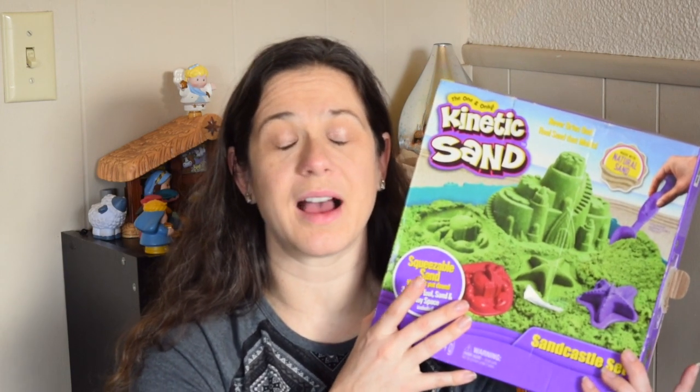Let me tell you, we have been using this for modeling because I have this thing where I hate to go buy out and purchase all this stuff to build a model of a mission or to build a model of a river or a canyon or whatever. So we have been using this in our geology unit. We have been using this in our history unit. We have been using this for working on tracing letters, and of course just super fun to build with. But I have been surprised how much it has extended into other areas of our homeschool.